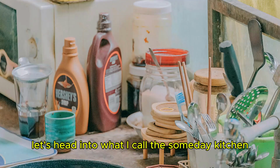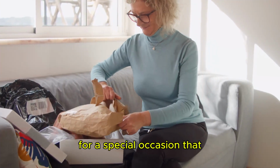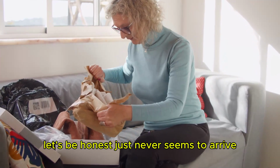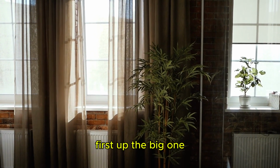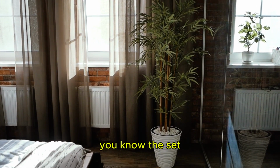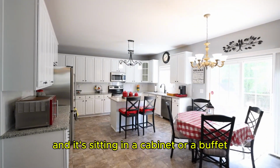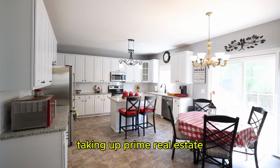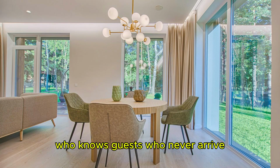All right, let's head into what I call the someday kitchen. This is all the stuff we're saving for a special occasion that, let's be honest, just never seems to arrive. First up, the big one, the good china and that heavy box of silverware. You know the set, the one you got as a wedding gift or inherited, and it's sitting in a cabinet or a buffet, taking up prime real estate. We save it for, well, who knows?